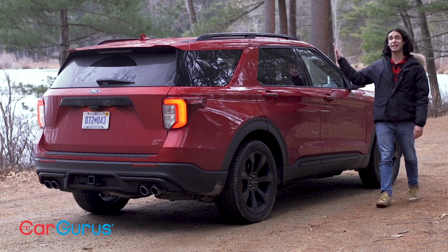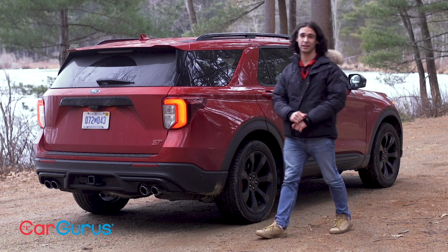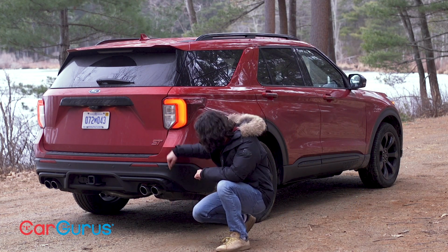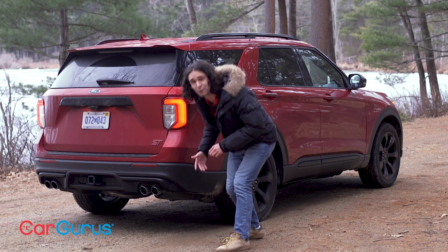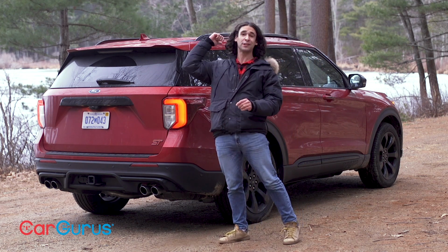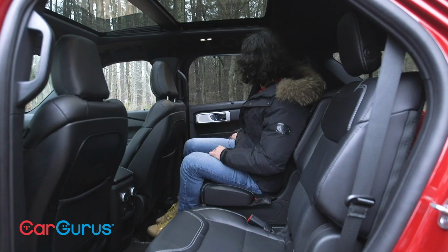The ST adds blacked out window trim, black 21-inch wheels, red brake calipers, and exhaust tips like this that look normal, but the exhaust is actually routed out the bottom of the pipes instead of out the back. That's because Ford likes to keep those pipes clean. It even puts washers on the rear camera and the front camera. All in all, this is a car with very good hygiene.